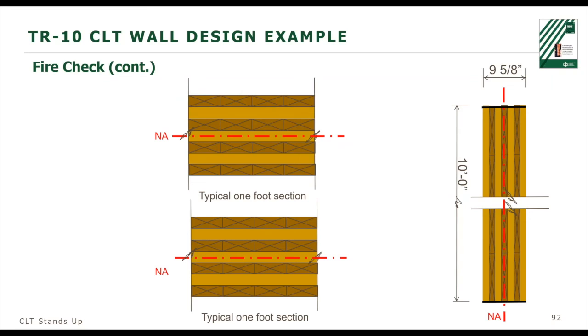So let's look at this illustration to explain that a little further. Again, we said that we're assuming this first layer is going to be lost to char on the bottom here, and then the second layer is also going to be charred off during our exposure. Our third layer is going to be partially charred, but again, because what's left is not going to contribute very much, we're going to assume that it's not going to provide any contribution. And now our fourth layer here that you see is a crossing layer. In terms of our bearing and buckling resistance, this layer is not providing very much buckling resistance for our wall, so we're going to go ahead and neglect the contributions of that fourth layer.